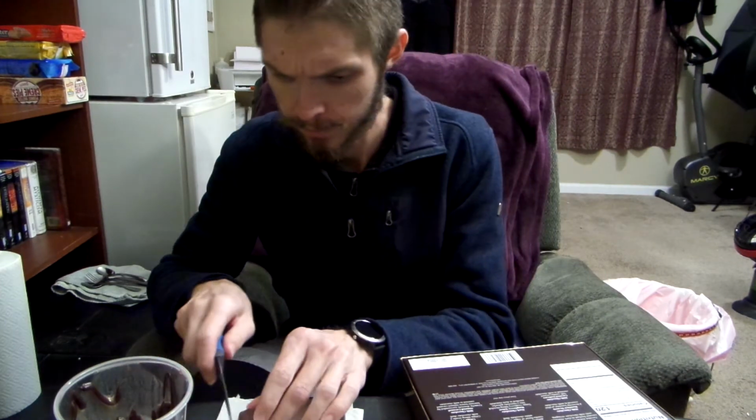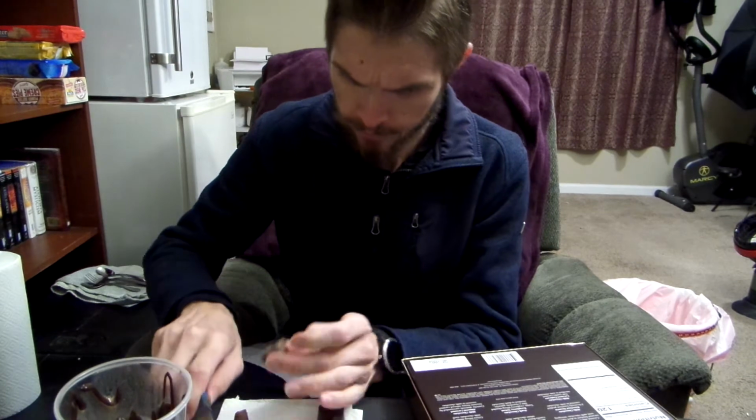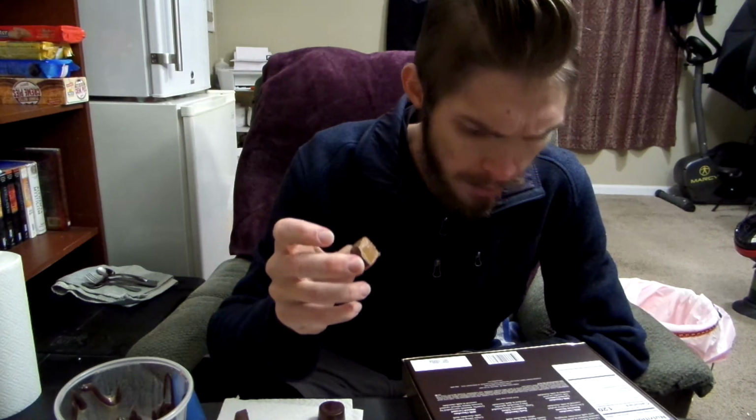Thinking that's this one. No, that looks like caramel. So this would be milk chocolate caramel embrace, soft vanilla caramel, and robed in milk chocolate.